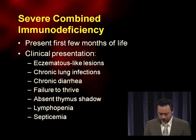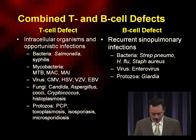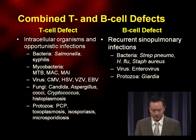So what do these patients get? Again, T cell defects, B cell defects. They get intracellular organisms and opportunistic infections, recurrent sinopulmonary infections, because in order for B cells to produce antibodies, remember that T cells have to help. So when you don't have that, basically you don't have any antibodies, you don't have T cells working, you don't have B cells working.